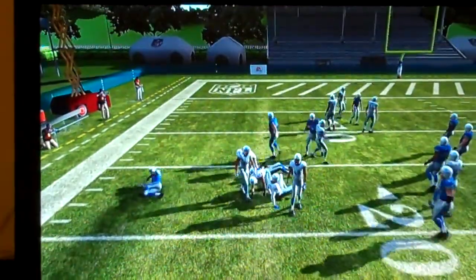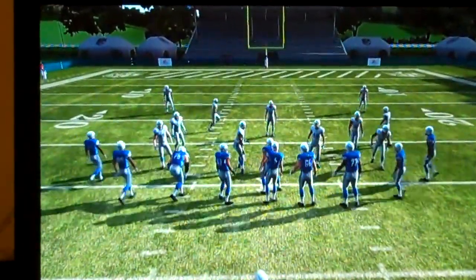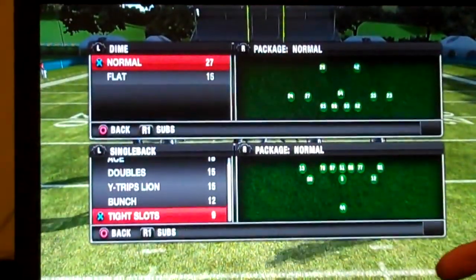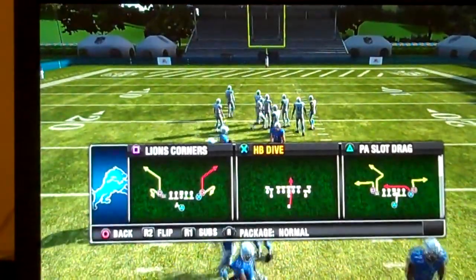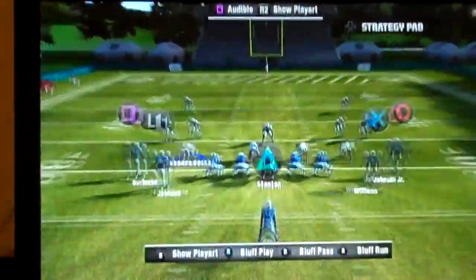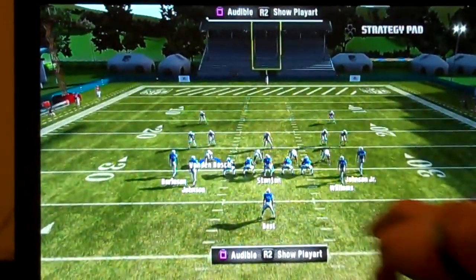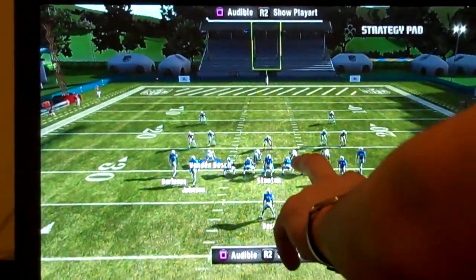Now, a lot of guys are going to try a lot of different things to beat this formation. They're going to try a lot of different combinations. So, for example, something you might see is a dime formation, two men under, something very basic like that. So your move might want to be this, halfback dive. Read the box. One DE, one D tackle, two D tackle, two DE.